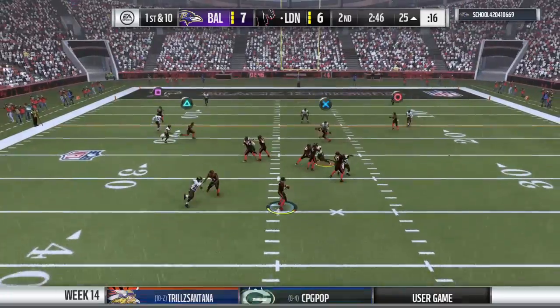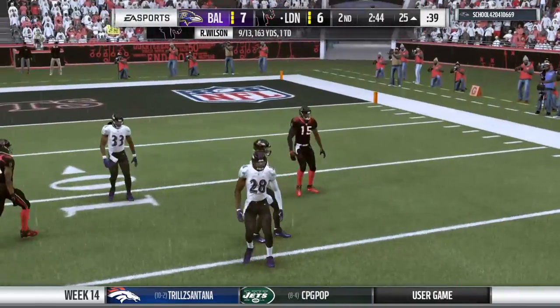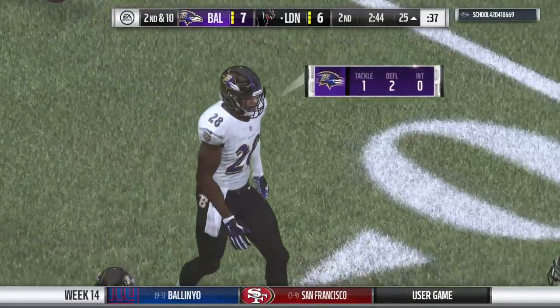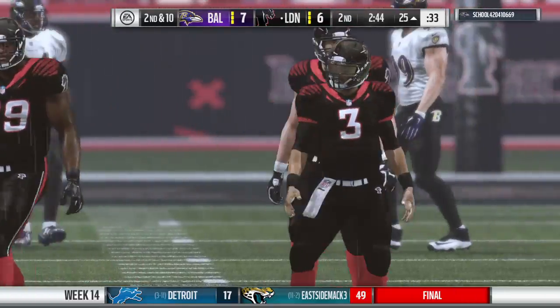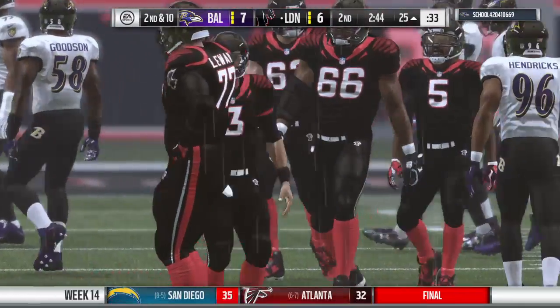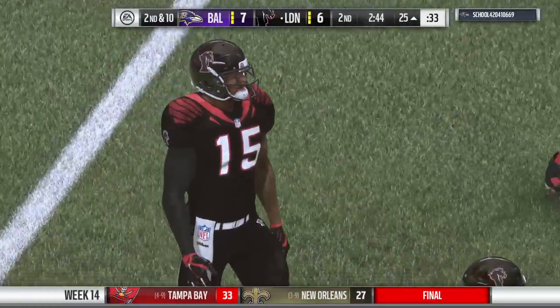Now Wilson on first down, and nearly picked off there. Almost intercepted. Instead, second down. The defensive coordinator came into this game with a plan to get to the quarterback with whatever type of pressure is necessary. It's working to perfection for him today.